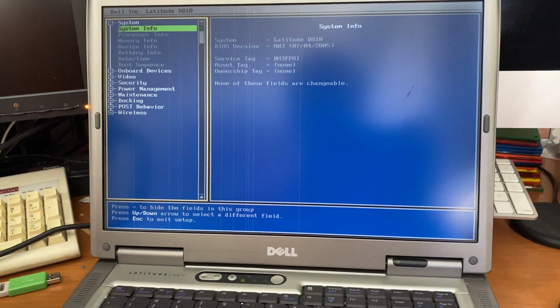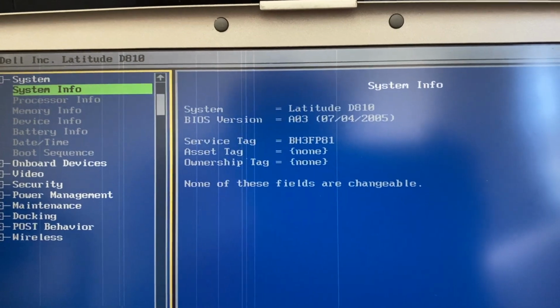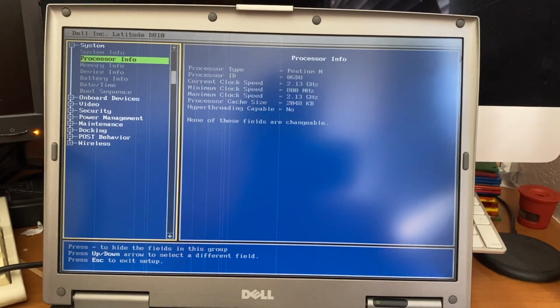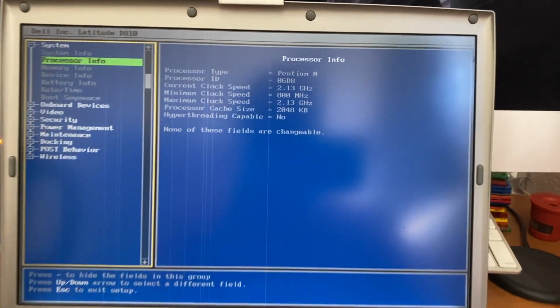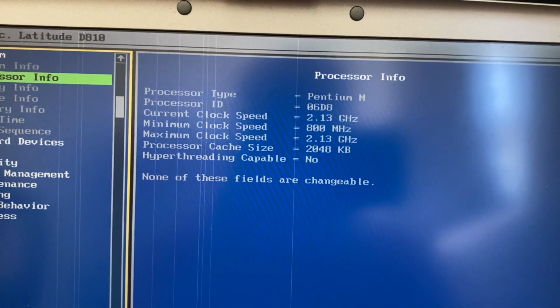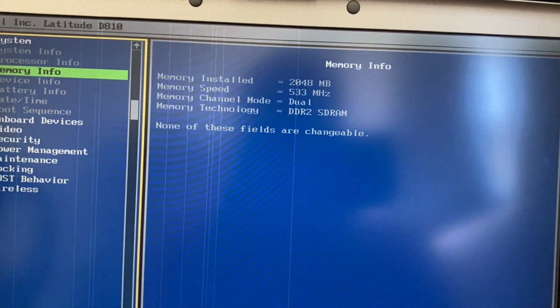So let's go ahead and head into the BIOS here. It's got BIOS revision A03 from late 2005. So it's been slightly updated, but nothing too insane. This is another disheartening part. Look at this Pentium M. It's got the 2.13 gigahertz Pentium M processor in it. That is actually really freaking cool. Of course, no hyper-threading. This is a Pentium M.